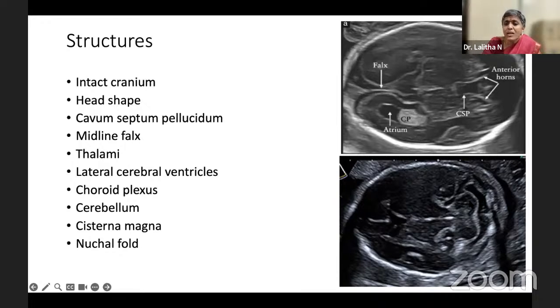And down below, this is the oblique axial plane where we are looking at the posterior fossa. The contents of the posterior fossa are the cerebellum, which is dumbbell shaped. So any abnormal shape also has to be mentioned. You have a dumbbell shaped cerebellum. This is the cisterna magna and the nuchal fold. Either eyeballing would suffice, or you can even measure the cisterna magna and the nuchal fold.